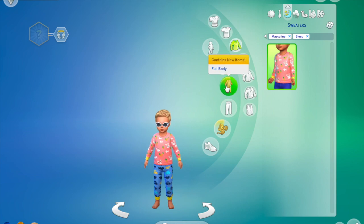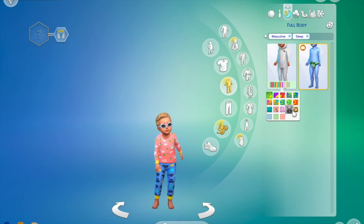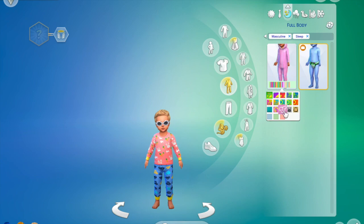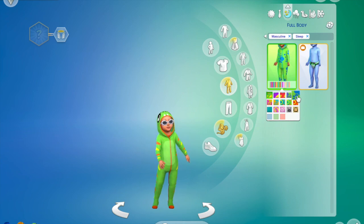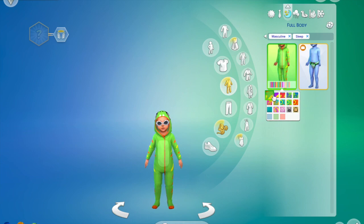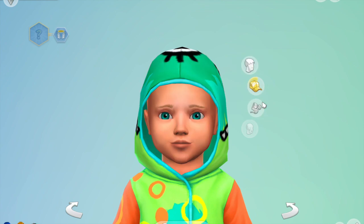Let me look. I think this is cute. Okay, let's see. What are our options here? No, I don't like that. Let's see. This first one's pretty cute. I'm always so bad at, like... Let's do this one. I think it looks funky. Now, let's get rid of the sunglasses, because he really doesn't need sunglasses when he goes to bed. It's weird.